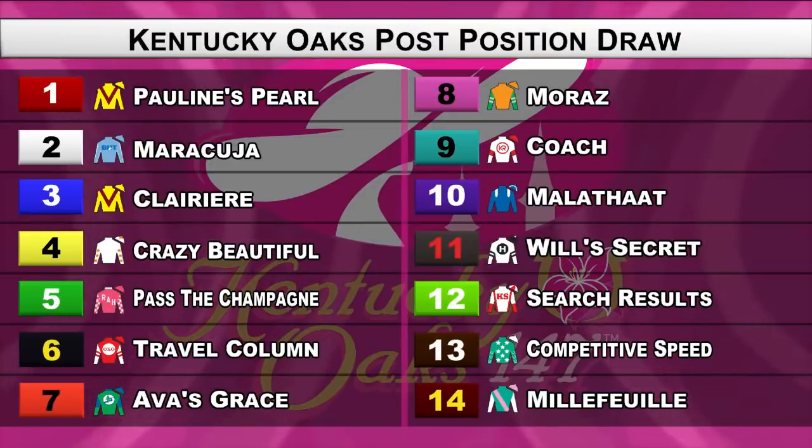Clariere, Crazy Beautiful, Pauline's Pearl, Maracuja, all 4 of the inside rivals are horses that are going to be coming from off the pace. So those inside draws are probably favorable more than they're not. No doubt, Crazy Beautiful likes to come from a little bit off the pace. She draws post position number 4 here. Will's Secret, that post position number 11 is not going to bother her at all either. No, I agree. I don't think there's too much drama in here. Like I said, the only things are horses that have tactical speed being drawn inside of Ava's Grace. You can put Pass the Champagne in that group, but she can probably sit a nice pocket trip.